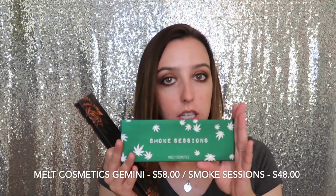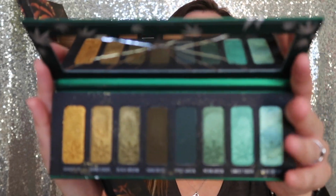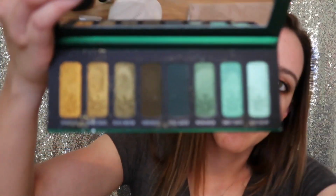And then the last two that I'm going to recommend, I'm recommending them together as well because I feel like they complement each other very well, and that is the Melt Cosmetics Gemini and the Melt Cosmetics Smoke Sessions. Now, you can obviously buy one and you can still get looks with it, but the Smoke Sessions is more so just shimmers. There are 2 matte shades.